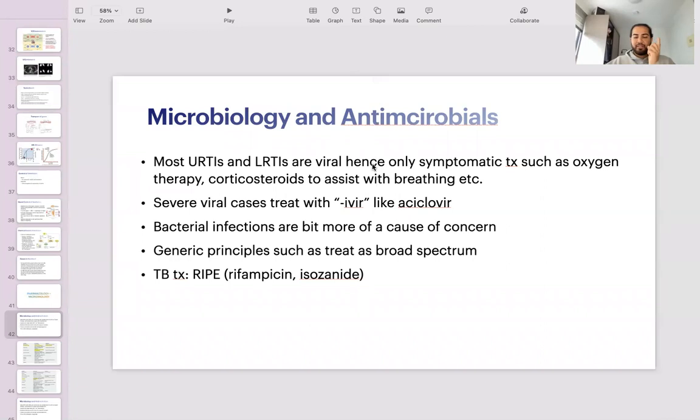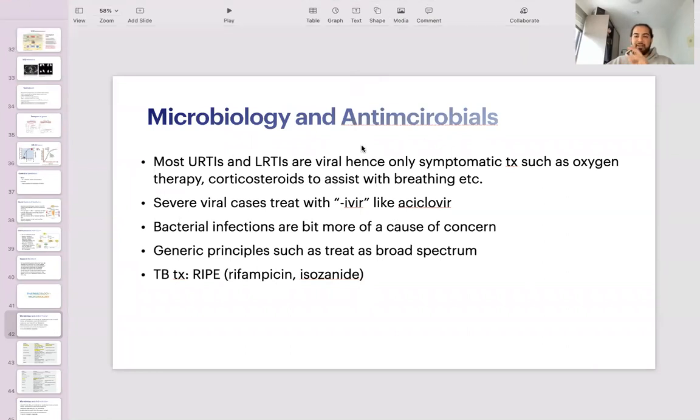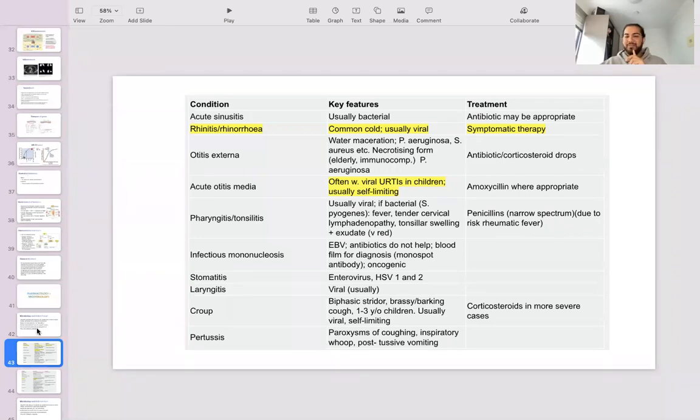Now, the extra one that you need to know about is TB. And the TB is your RIPE, which I'm sure you did in first year. I don't even think I spelled isoniazid correctly, which shows you how many times I've come across this. So rifampicin and isoniazid are the ones that they're going to target at your year level. Yeah, thanks, Jack. Exactly. So Jack was paying attention in first year. I wasn't. So I forgot the spelling for that one.